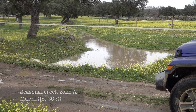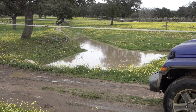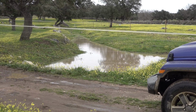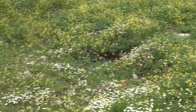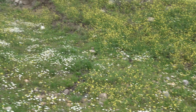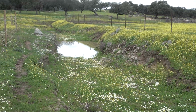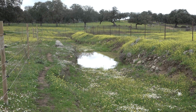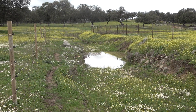It is still not overflowing. It requires a lot more water. But on the other side, it looks like that. And these sediment traps are full. And I'm now going towards the pond, and I'll show you something that a guy did the last few days.